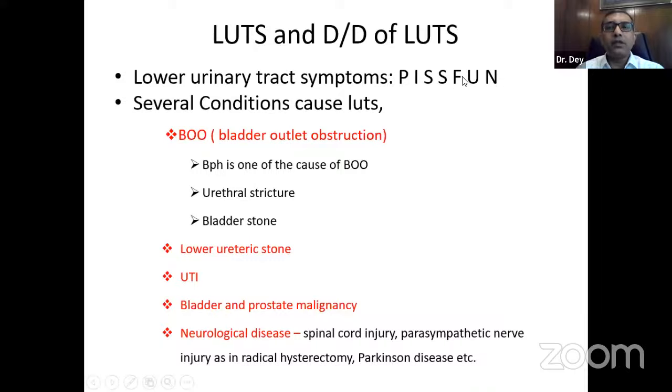We can remember lower urinary tract symptoms by this simple mnemonic, P-I-S-S-U-N, we call it PISSUN. P stands for poor stream of urine. I stands for intermittent flow of urine. S stands for sense of incomplete evacuation of the bladder. The other S stands for straining during passing urine. So these are obstructive symptoms: a poor stream, an intermittent flow, a sense of incomplete evacuation, and straining while passing urine. These are obstructive symptoms, or voiding symptoms as we say today.